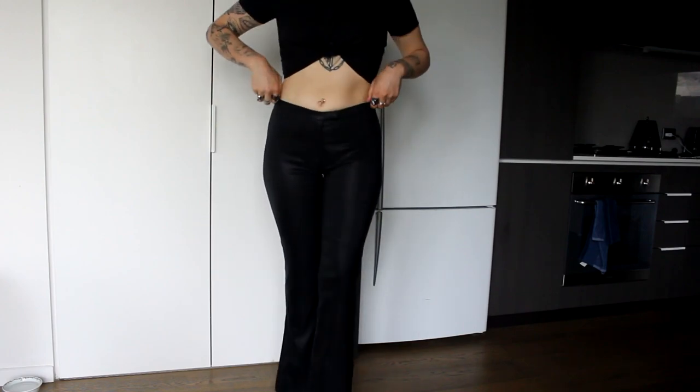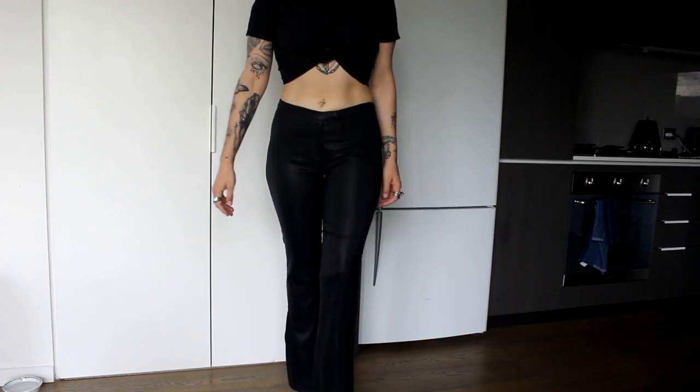Yeah, so it's weird because I don't really like low rise that much, but they fit me pretty well. I just may have to make sure that I don't bend over too much, or else I feel like I kind of explode out everywhere. But these were $35 from Lost and Found Market.